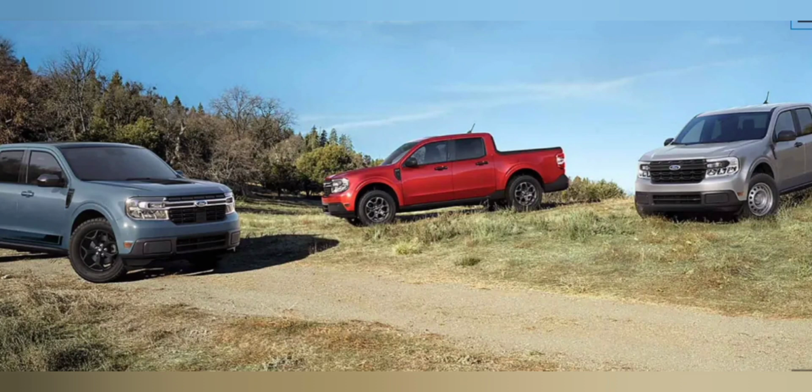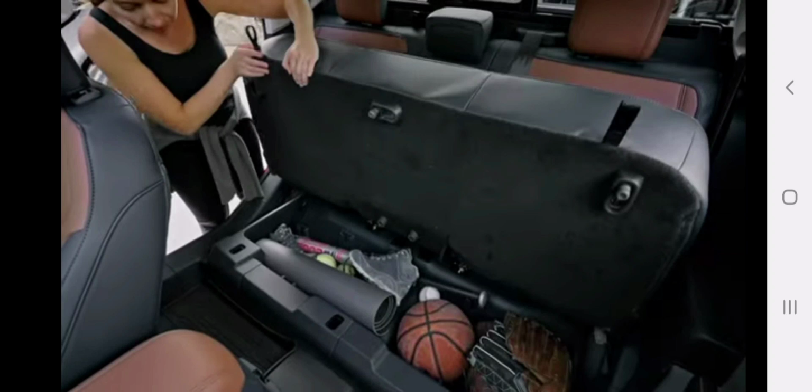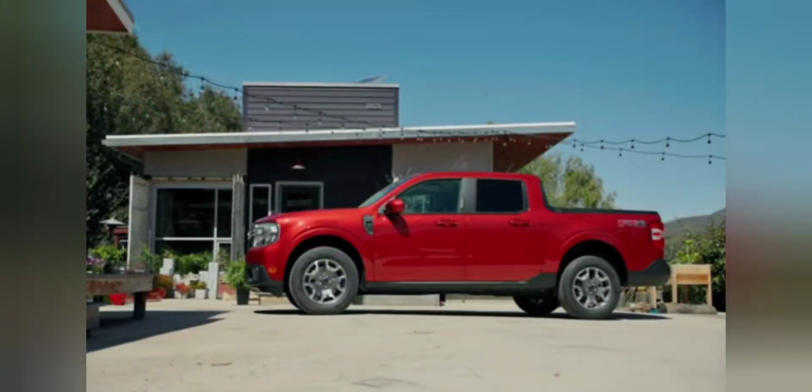So the Ford Maverick will be not for everybody, but price range, yeah, pretty much, because that is not truck territory in regards to prices. That is incredible. What's more, let's talk about the box. Some people are going to criticize this because of the box.